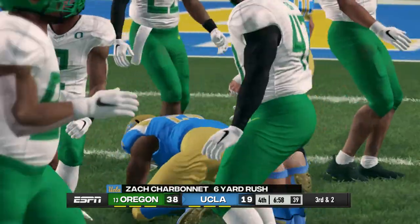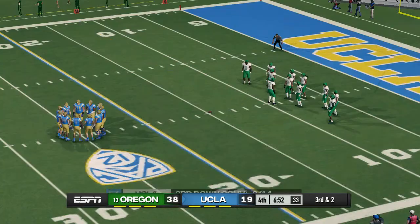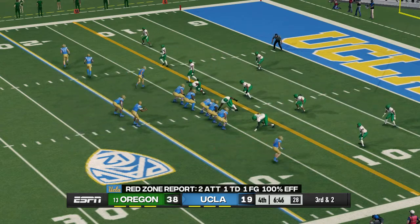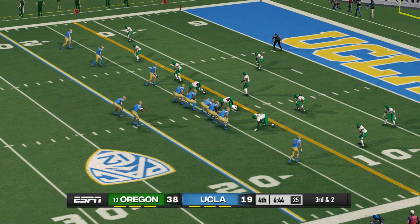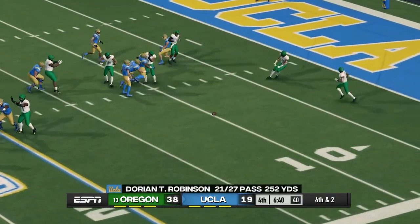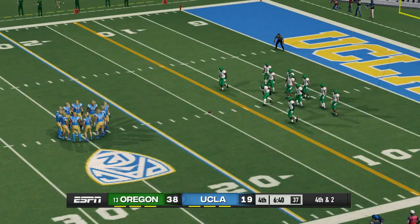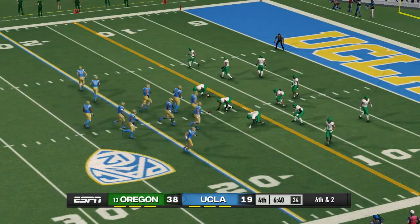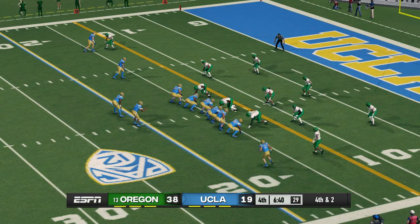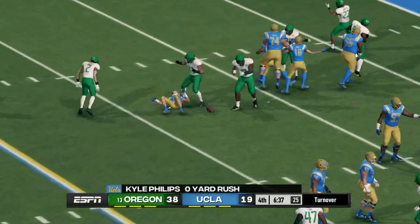Tackled after a decent run up the gut. Called a gain of 5 yards. That'll bring up 3rd and 2. And this is the 8th play of the drive. Gets it out to an open receiver and just dropped it. So they're going to go for it here. Runs left and can't get back to the line of scrimmage.